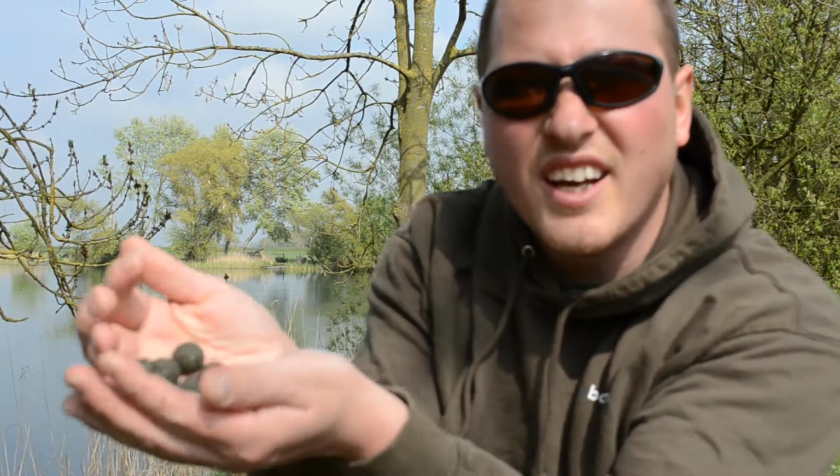Right guys, I've just made up that zig. I haven't chucked it out yet, but I thought it'd just be timed up. Now I've got the 2 margin rods out, just come around here and put a bit of goodness out. So I'm just going to crush a few boilies up.